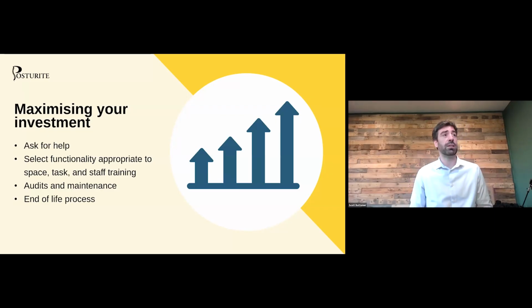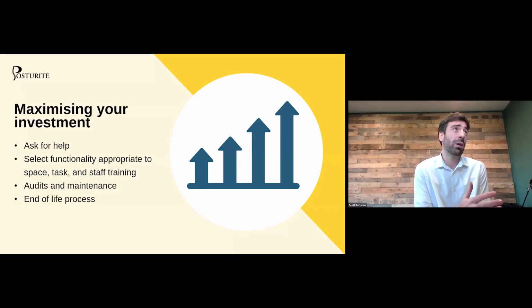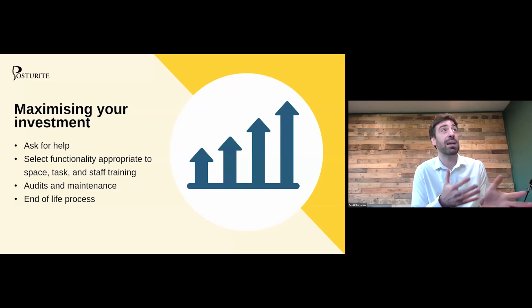But selecting functionality that's appropriate for the space and task, and I say staff training there. What I mean by that is the degree to which they need to interact with that product on a day-to-day basis. Is it short and sweet work where they're only going to be using it for an hour at a time? Or is that going to be their chair, of which they need to know how it can change as their requirements change?